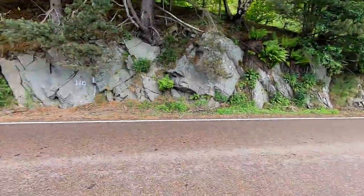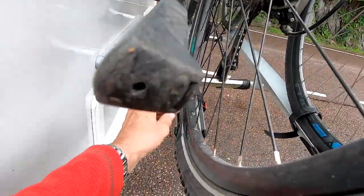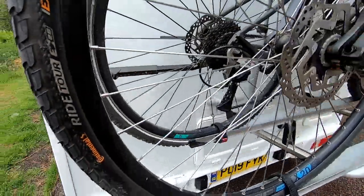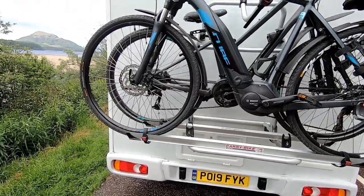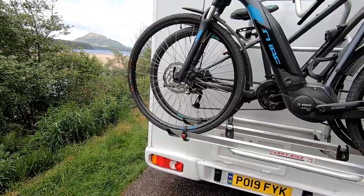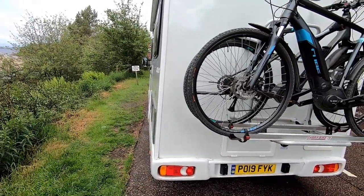Right, so we've got a little bit of a problem here. The Cube's okay, but look at Helen's tyre. Look at that. Yes, she has finally had a puncture. What do you think of that then? So when we get to this site at Glencoe, I'll have to have a look at that and see what's wrong with it. This is the first puncture she has ever had on that Cube, on that Scott, or on any bike she's had.